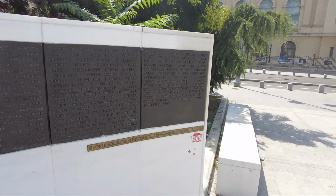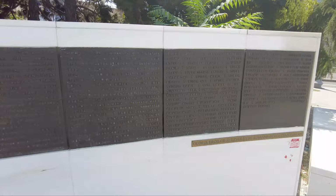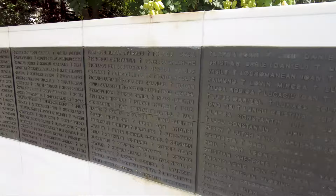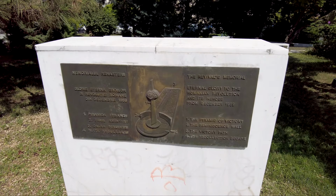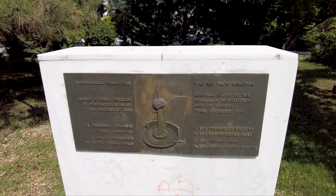So you can see all the names of the victims in the uprising of 1989. Ceausescu was executed on Christmas Day of '89. Yeah, all these young people stood up against the oppressive regime. And on here you can see the various elements of the monument: the Pyramid of Victory, the Reminiscence Wall, the Victory Path, and the Recollection Square.